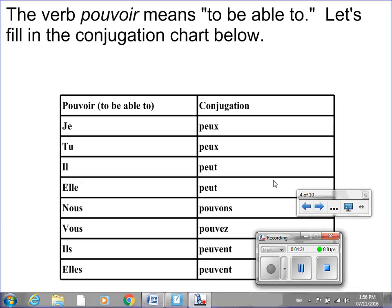Okay, and here we have pouvoir, which means to be able to. Okay, I'll spend a little bit less time with explanations here, but I just want to point out that conjugating pouvoir is very similar to conjugating vouloir. Really, the differences are you're changing the V to a P, because pouvoir starts with P. But if you look, it's really the same way to conjugate the verb for je to il and elle. Just putting a P in place of a V.